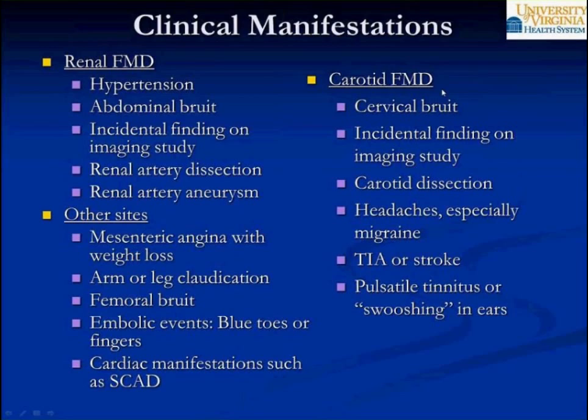Carotid fibromuscular dysplasia is frequently associated with bruits. It can again be found incidentally on imaging, carotid dissection, headaches, TIA or stroke. And frequently these patients will complain of a swishing sound in their ears or pulsatile tinnitus.